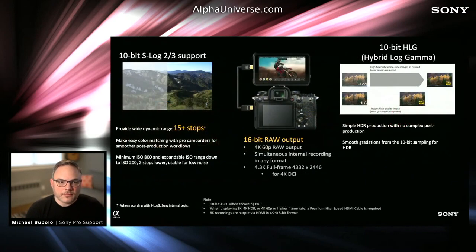10-bit S-Log2, S-Log3, which is important because the Alpha 9 Mark II wasn't capable of doing S-Log. It wasn't capable of doing 10-bit HLG. It wasn't capable of doing these things. So it's important to realize, even though it's something that we've grown to know on our Alpha lineup, it's here on this camera and gives us over 15 stops dynamic range.